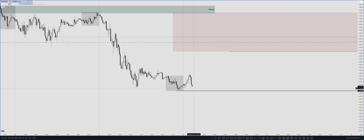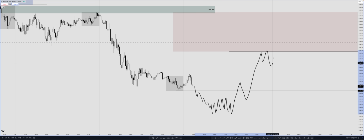Also notice that the low doesn't have to form here. It can drop even lower and start building original consolidation here before pulling back. So we are not picking lows right here.